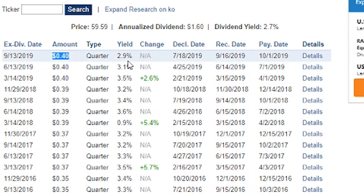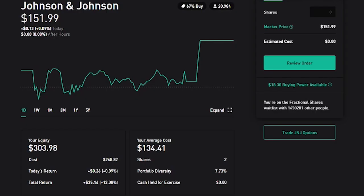So if I can get this to be a higher position, the only difference between this and Realty Income is that this one only pays quarterly. So you might think that this is a lot higher of a return that you're getting from your investment, but you have to remember that Realty Income actually does pay monthly, whereas Coca-Cola pays quarterly. Now, next is one of my absolute favorites, and that is Johnson & Johnson.